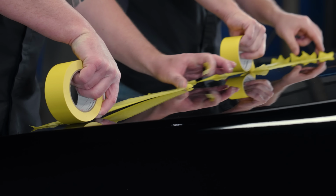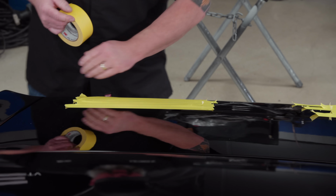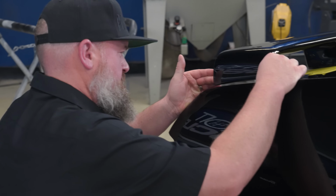When I think of a GTO Judge, the spoiler itself is an iconic piece of this vehicle. Aesthetically, it is definitely what sets it apart from just a bone stock vehicle to me.